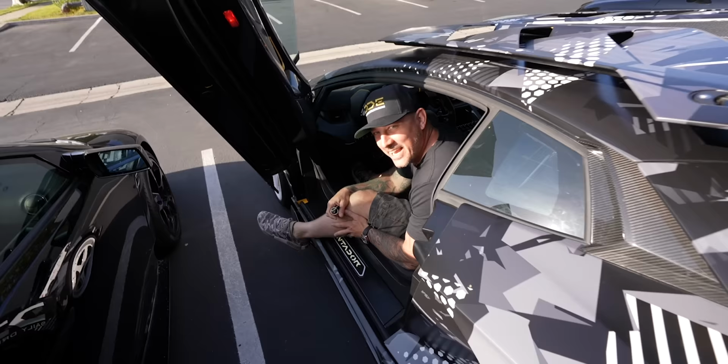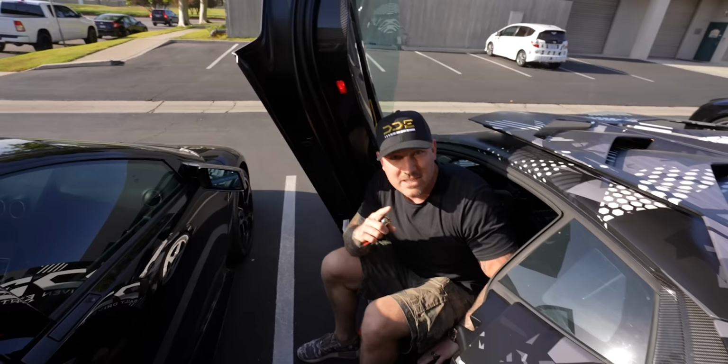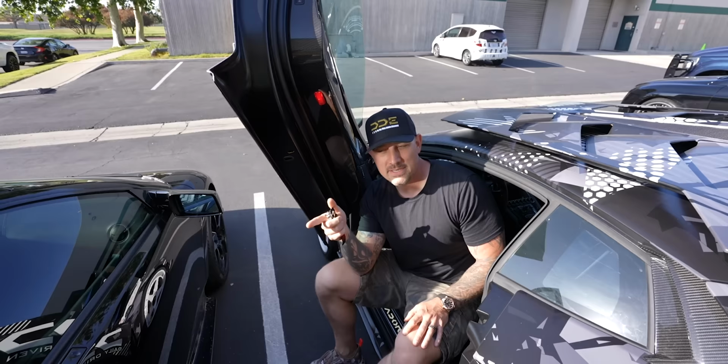Okay, the SVJ wins. Doesn't mess around. But I don't know if it wins. This car, at that revving just now, I don't feel sounds better than this. I think this sounded better. When you're on the street or the tractor, this thing sounds incredible. But this thing sounds really, really good too. But again, you have to be at speed and at the right RPM.